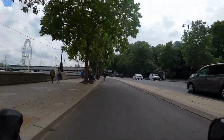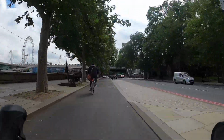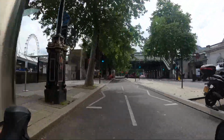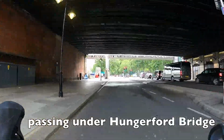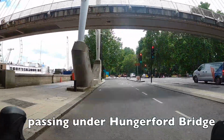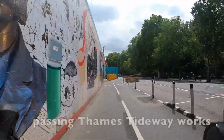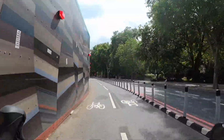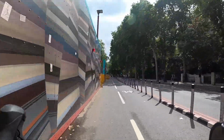So generally this is a really high quality cycle route, and it's a real joy to ride on. I wish there were more routes like this down the main roads, and hopefully there are more coming up. Now, coming up on the left here, these hoardings are the diversionary route. You can see the cycleway used to go along the river, and now it goes around, and they've added a bit of temporary segregation. That's what I was talking about earlier. There's a bit more Tideway works going on the left there.